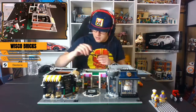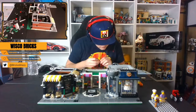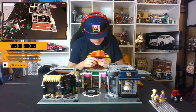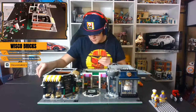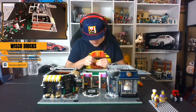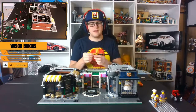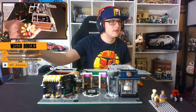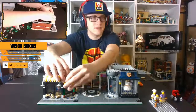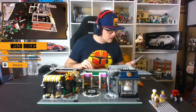Right, now we get to put this little coffee pot right here. Little logo right here for the coffee store that sits above the door. I like it. I like it a lot.